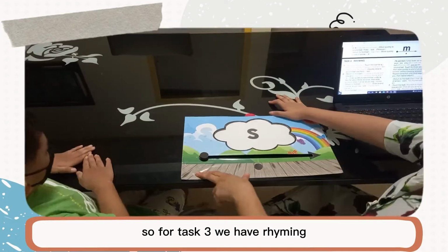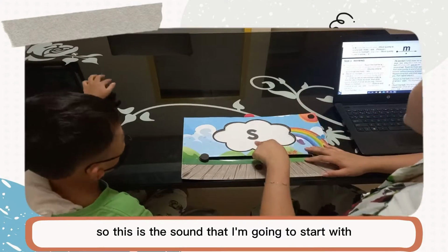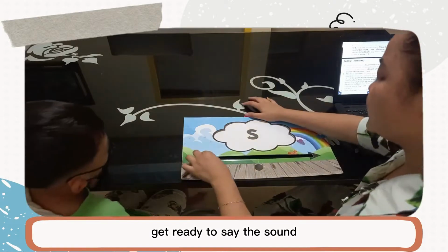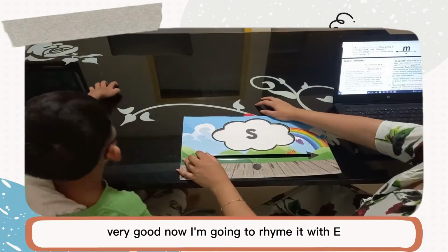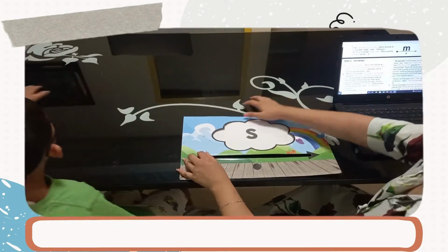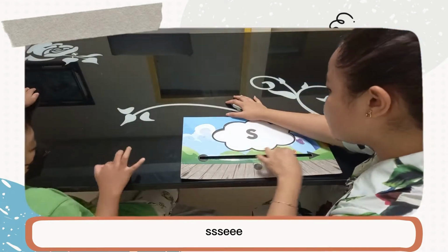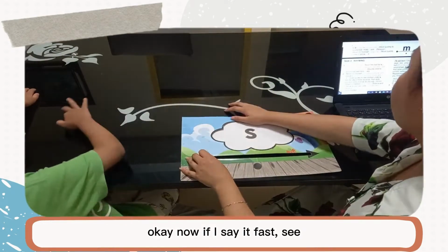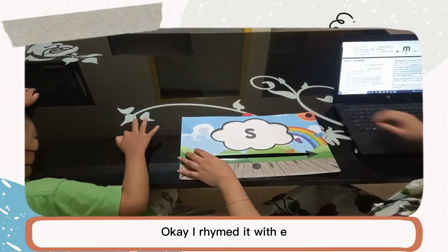So, for task 3, we have rhyming. I'm going to rhyme. So this is the sound that I'm going to start with. Get ready to say the sound. Very good. Now, I'm going to rhyme it with E. What am I going to rhyme it with? E. Okay. So the sound, I'll say C. Okay? Now, if I say it fast, C. Okay? I rhymed it with E.